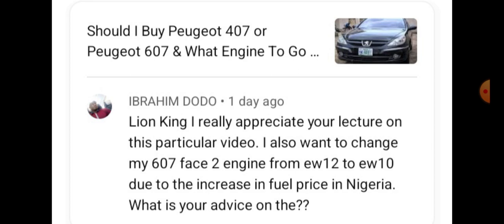But for RFJ, wow, EW10A is even more sensitive than, I can't say it's more sensitive, but it seems to be more sensitive than EW12J4, to be honest, the EW10A. So it's not an engine you can mess with. It's like the connection.